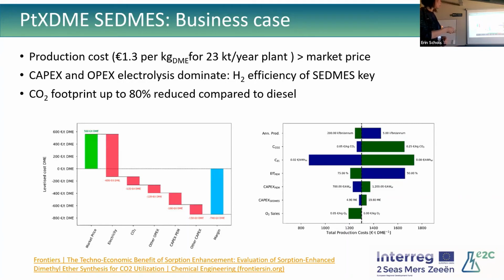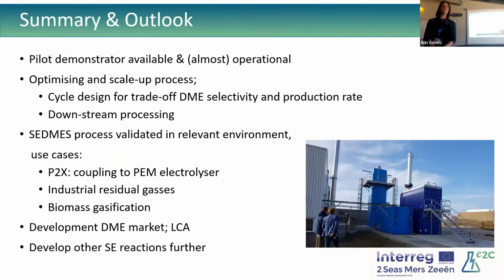We also did the sensitivity on, for example, CO2 price, I think. Yes, that's here, but we didn't make it negative. And what that does to the price, but all remained above the current market price still. So we have some way to go. That brings me to the end of my presentation.